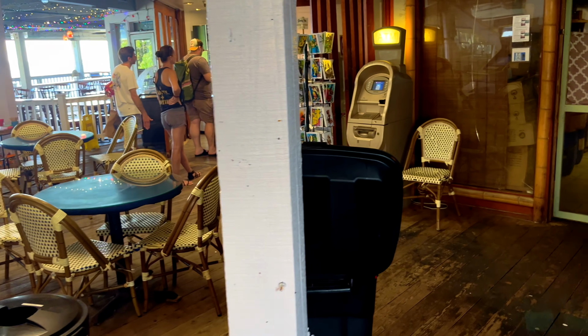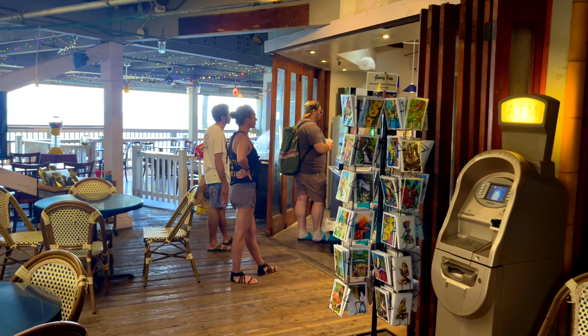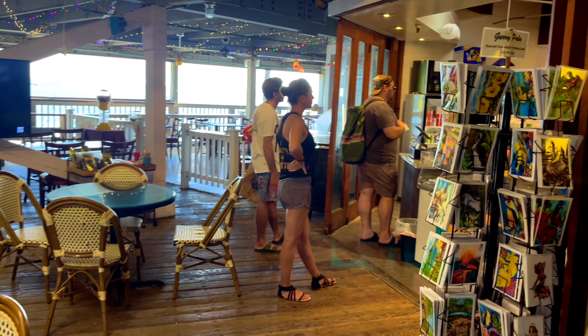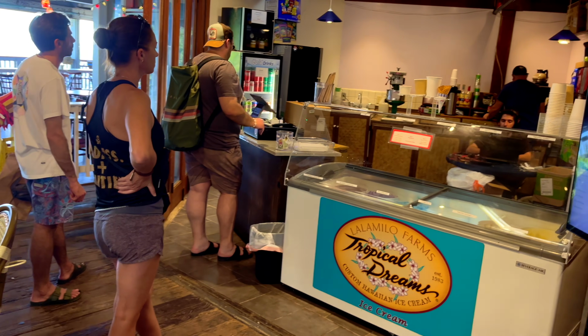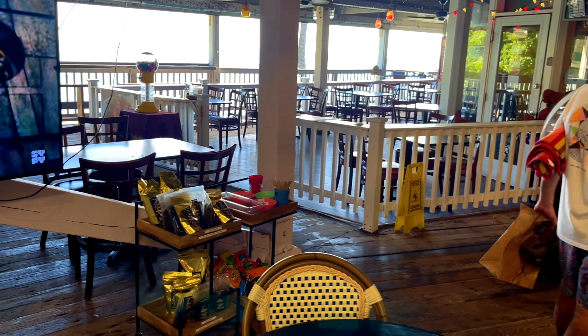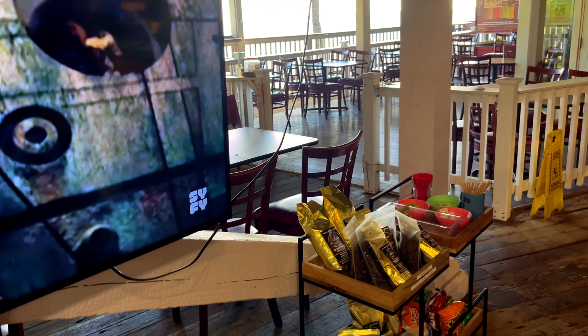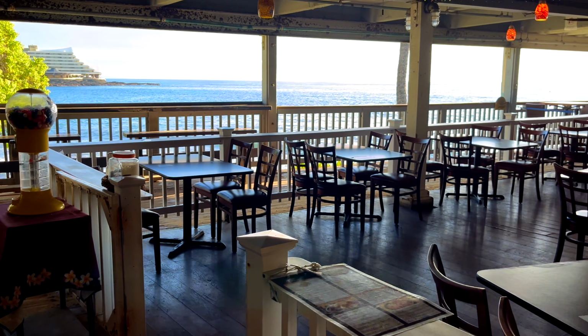Just grabbing a quick alone time for a little bit. Stopping at Andy's Cafe, which is off the main street in Kona. Just grab a little bite to eat, maybe a coffee. The picturesque little patio here.